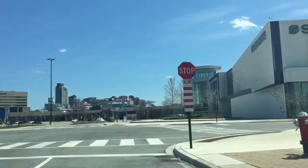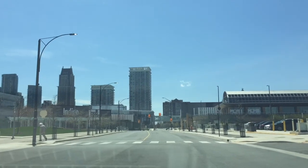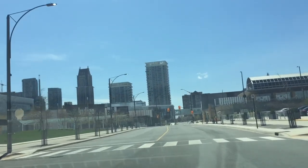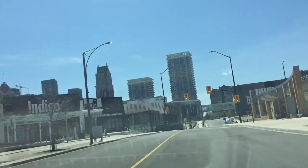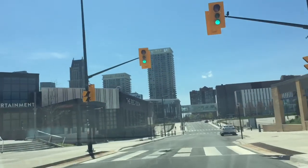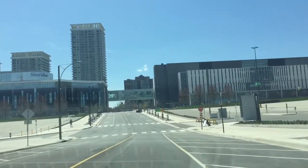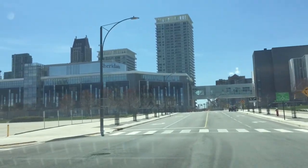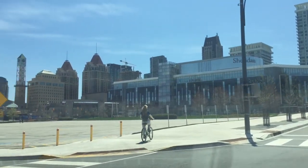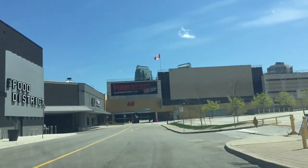Now you can see the front of Square One Mall. This is where the bus stops are, on the side building there. This is a place called Sheridan. It's Sheridan College. This is where Food District is. It's a big hotel.